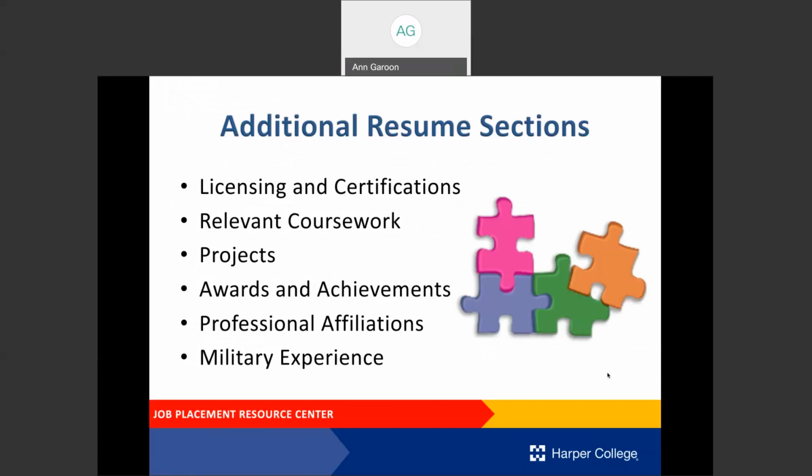Some additional sections you might want to include are licensing and certifications, if those would be appropriate. We talked about relevant coursework on this resume. Projects. Maybe you're doing a project in a class. Maybe you're doing projects as part of a club. You could include that out there. Maybe you're doing some design work on your own. You certainly could include that under employment. Awards and achievements that you feel would be relevant. Maybe you're a 1 million scholar. Maybe you are a promise student. Maybe you have been awarded some scholarship or other award. That would be another section that could go on the resume.